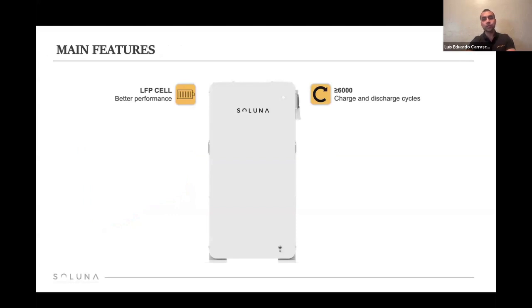The life cycle is 6,000, which means that if you were to charge and discharge the battery once a day, you will enjoy the battery for 16 years if all the parameters are controlled in a precise manner. The depth of discharge of our high voltage batteries is 90%, and that's the amount of battery charge that can be used relative to its total capacity. So in off-grid systems, we recommend 80% depth of discharge, giving you some leeway for emergency backup.